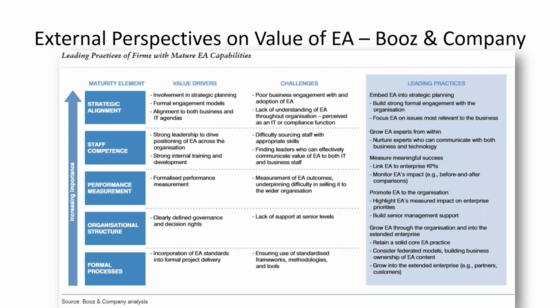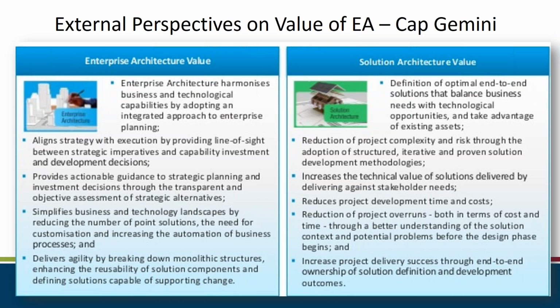And these next two slides that I'll share actually come from Capgemini. And Capgemini talks about this really in two different perspectives. The first is looking at the specific values that both enterprise and solution architecture can deliver for organizations. So enterprise architecture, again, aligning strategy with execution, providing actionable guidance to investment decisions, driving simplification across business and technology landscapes, looking across organizations, breaking down the silos, and driving agility through reuse across silos. Those are some of the things that they're talking about there within Capgemini on the enterprise architecture side.